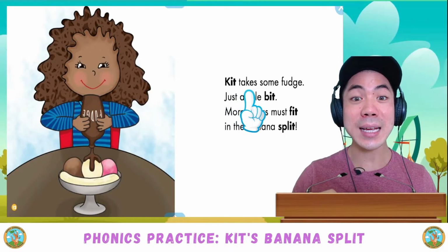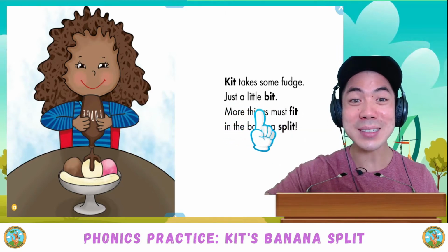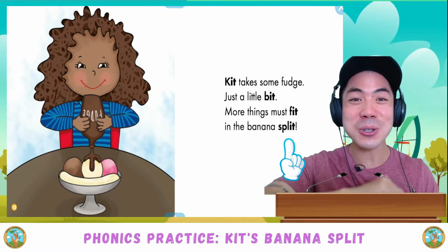Nice. Kit takes some fudge. Just a little bit. More things must fit in the banana split. Your turn, go.